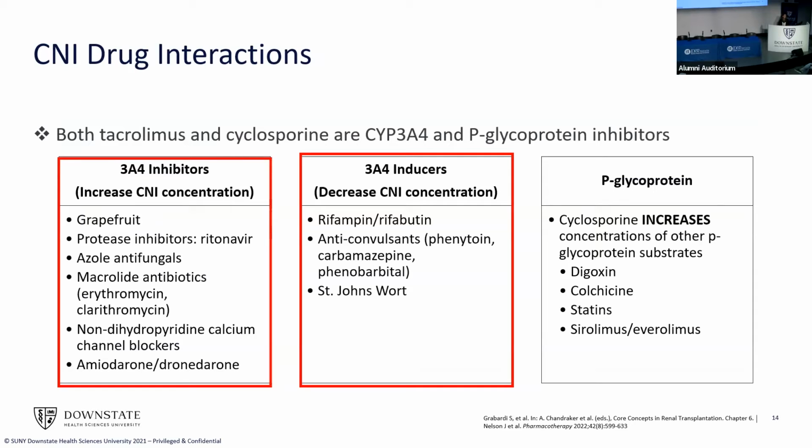With P-glycoprotein, cyclosporine may increase the concentration of other P-glycoprotein substrates, such as digoxin, colchicine, statins, as well as sirolimus and everolimus. So we just want to be aware that if we're going to be using cyclosporine with any of these agents, we will need to monitor both agents carefully.